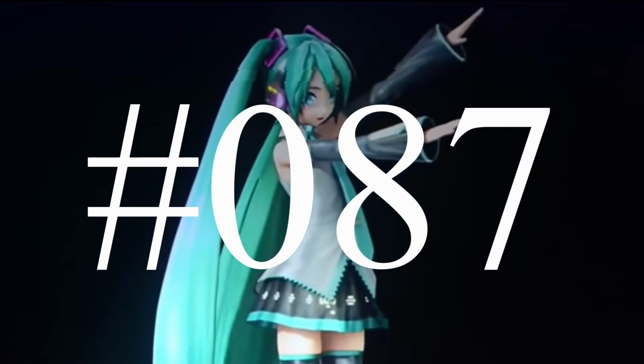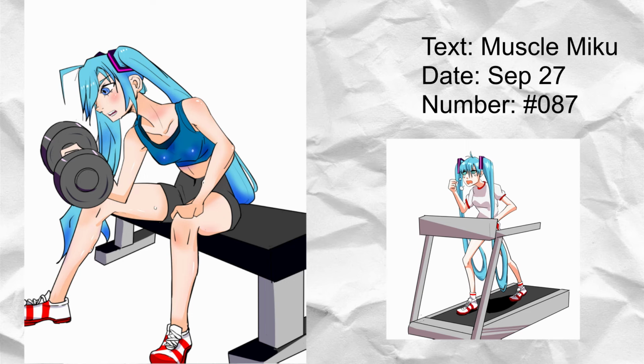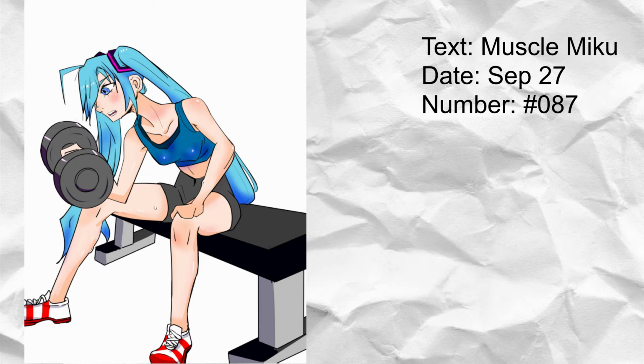Number 87, we have Miku lifting some weights. We see a little bit more muscle definition. In this case, she looks a little bit less tired, but she still has a little bit of sweat, some sweat marks here and there. Her shoes, I think, are the same.